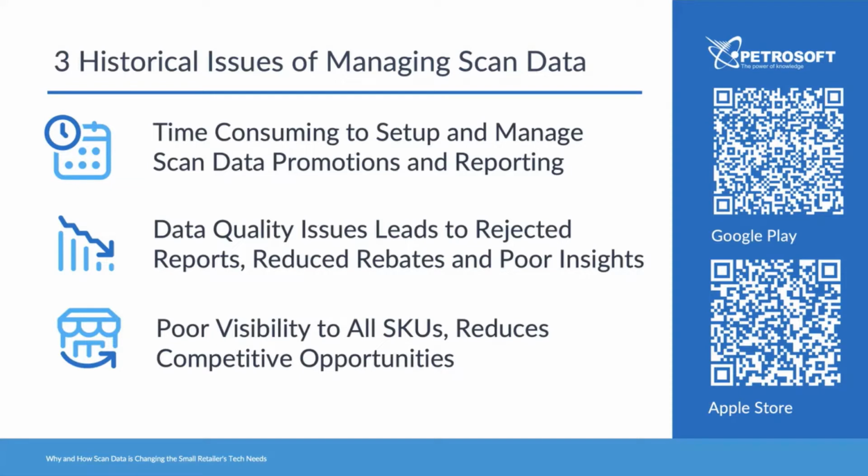Okay, so three historical issues of managing scan data. If you've never done this before, then it might just be a concern. It can be super time consuming to set up all the promotions and then to push them out to your point of sale system, and also to ensure the reporting's okay. There might be glitches in the reporting, and that can take up a lot of time, which a lot of small retailers just don't have. So it's a little bit overwhelming.